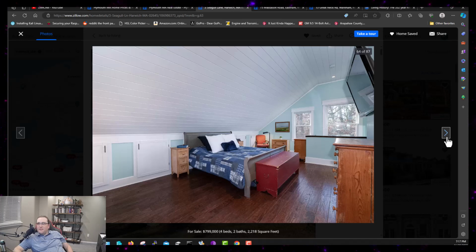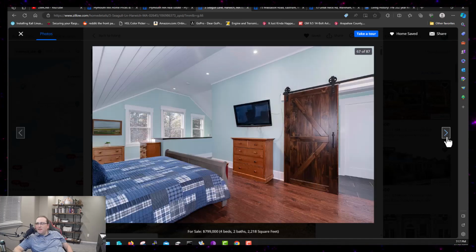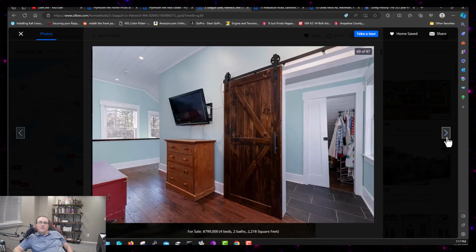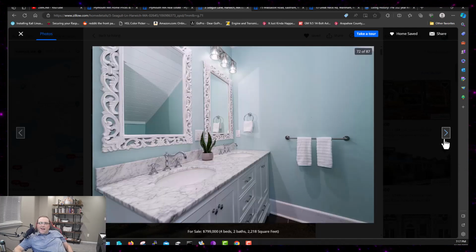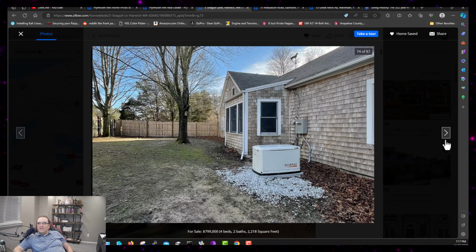Nice tall ceilings up here. Yeah, I could rock this bedroom, no problem. Is that an ensuite bath? It is. There's a closet. Yep, there we go. Ensuite bath. Beautiful remodel. Absolutely gorgeous. This house is very well updated. I don't see anything here that I would want to change. It's fantastic.